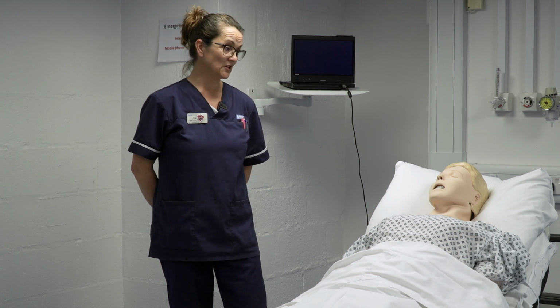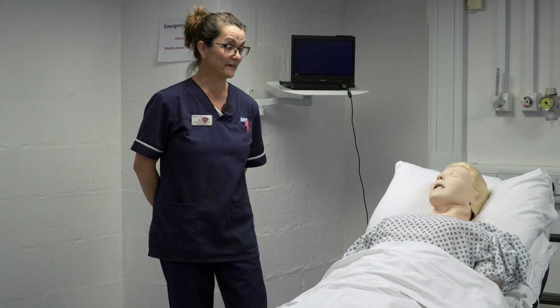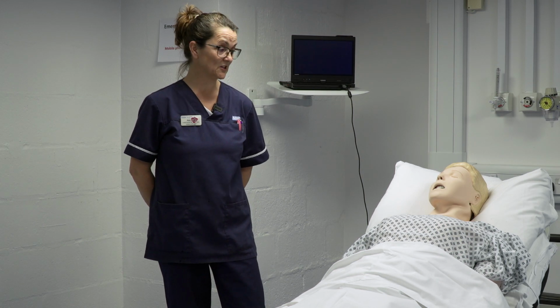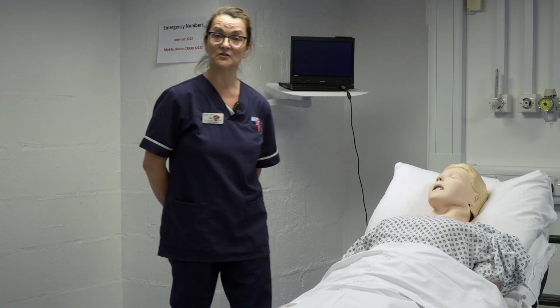So going back to our patient here, Fred, I've come in to see Fred, and as I approach, he doesn't look very well in the bed. So I've got an immediate cause for concern. So I want to quickly establish whether Fred is aware that I'm here. So we use what's called the SSS approach in resuscitation.